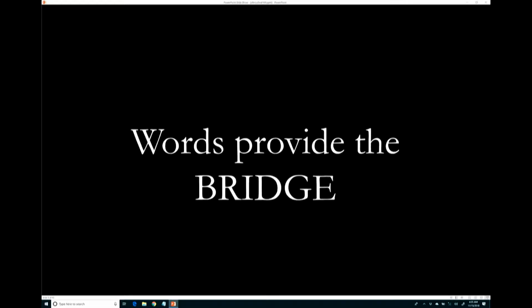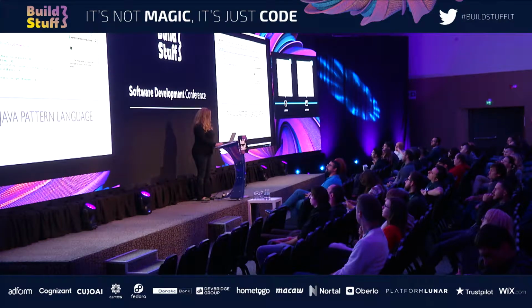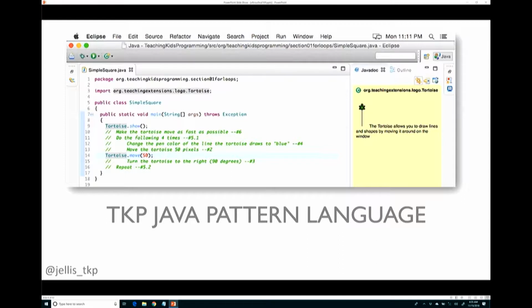We learned that words really provide the bridge, that kids obviously learn in language, and we used linguistics a lot in the creation of this curriculum, and it looked like this. So if you look on line 13, it says move the tortoise 50 pixels, and then the Java translation is tortoise.move 50. And so it was very easy for the kids to see how you translated from English, which they were very comfortable with, to Java. What we used was Eclipse, a simplified version of Eclipse.